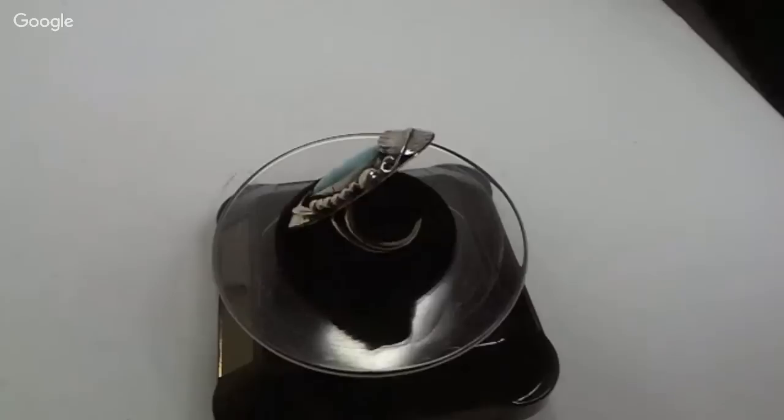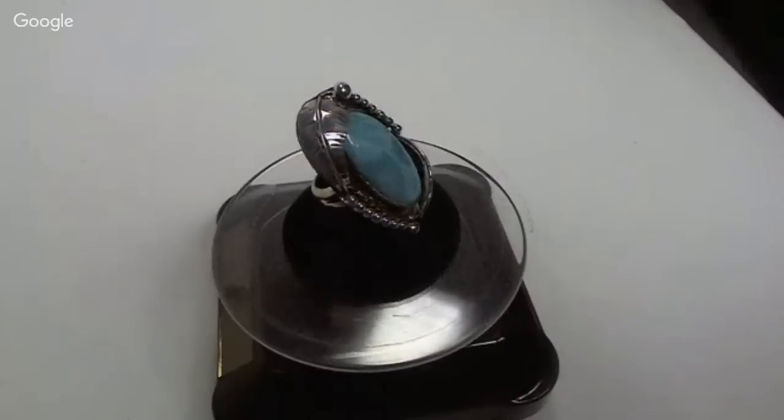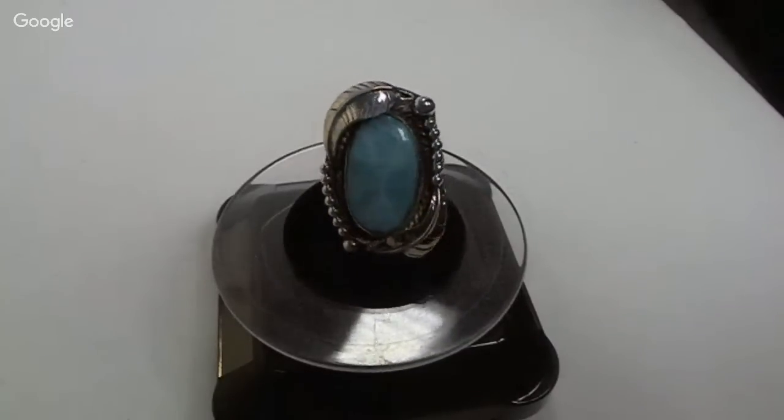500, looking for 520. Who's going to come in at 520? 525 is where Kim Webster is at. 525, looking for 550. Who will give us 550?